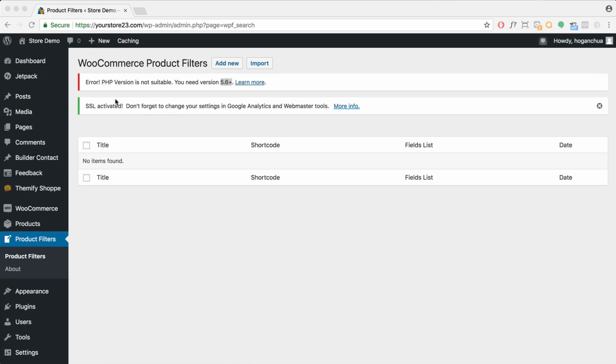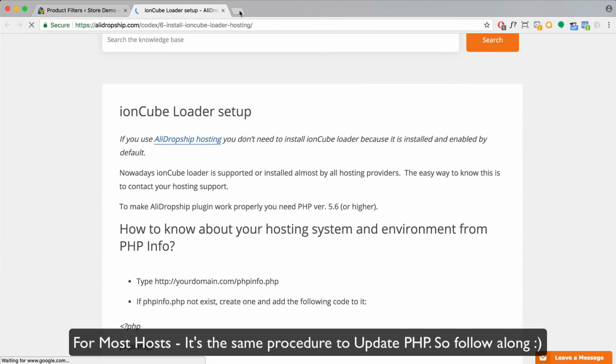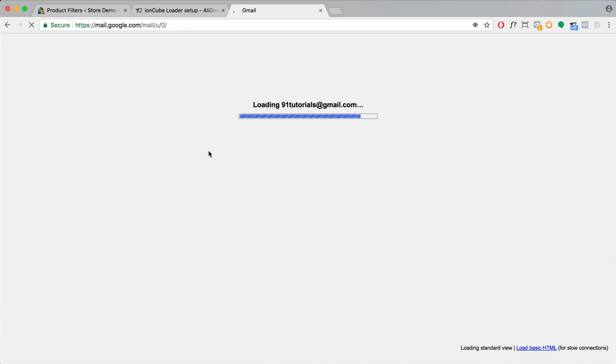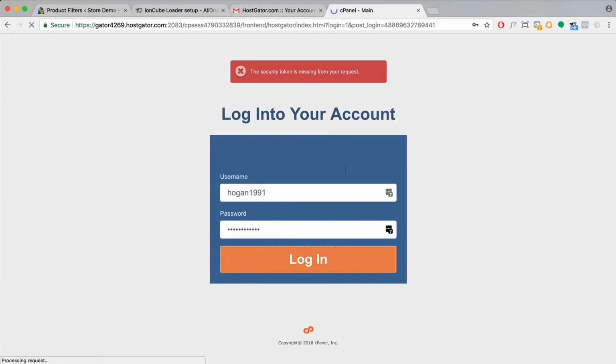Okay, so if you actually get a PHP version is not suitable, for example, as you can see here, what you'll need to do is click on learn more, and if you're not with HostGator, then you'll need to follow the instructions here. But if you're with HostGator, then I'll show you how to fix it. So you can go back to your email, and basically you'll need to log back into that cPanel. So go back here and then go back into your cPanel and put in your username and also password.